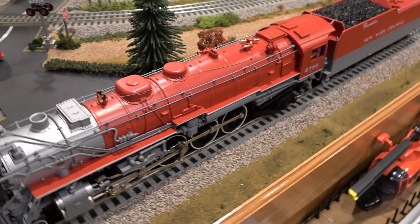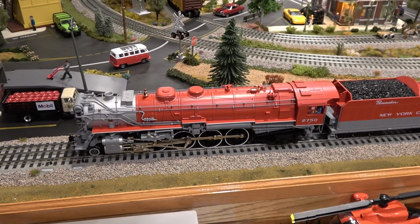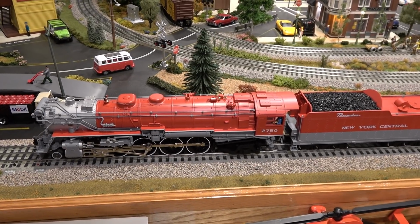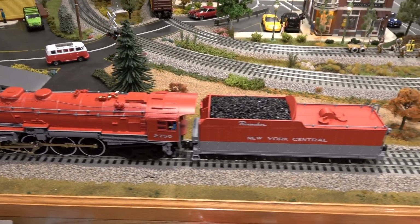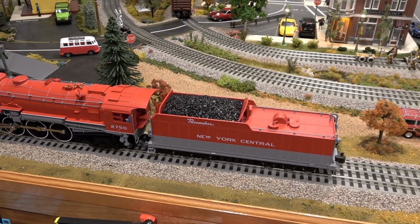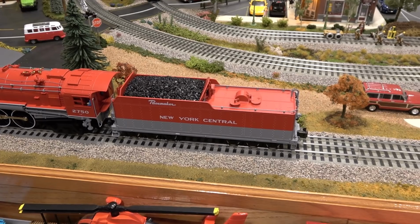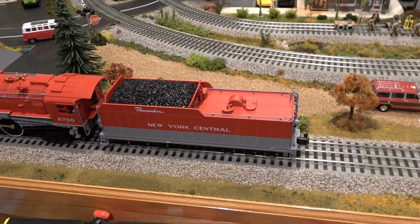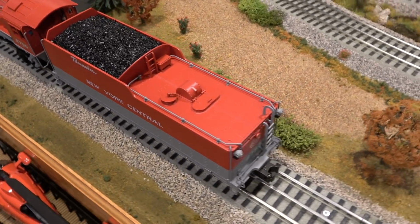So yeah, that's it. So really cool. I love the paint scheme. They did a really good job with the red. I was afraid that the red was going to be too bright. You have to be careful sometimes with these fantasy colors. But it's actually a little bit of a muted red. Really fits, and it does match all the boxcars, it seems. So really nice job on the color itself.